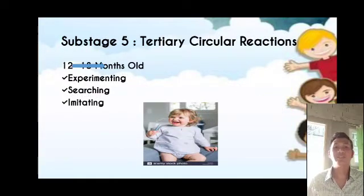The substage 5, or the tertiary circular reactions. It covers 12 to 18 months old. At this stage, babies develop tertiary circular reactions, which means they are repeating actions and behaviors but with more variations. At this stage, they are experimenting with the world and searching everywhere, which means that at this stage, they solve the A, not B, error.